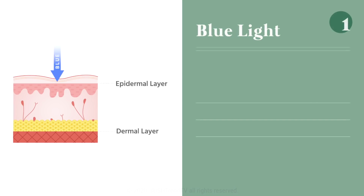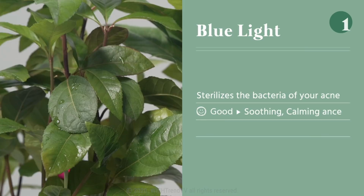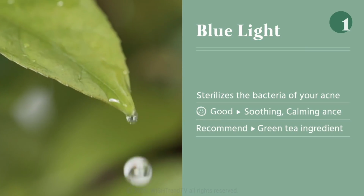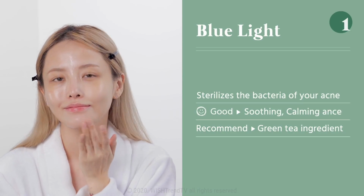Blue light has the shortest wavelength. It works on the epidermal layer and sterilizes the bacteria of your acne. Therefore, blue light can be effective for soothing and calming acne. The ingredient we recommend you use with the blue light is green tea, which has an antioxidant effect and purifies the skin.